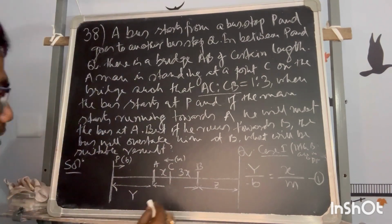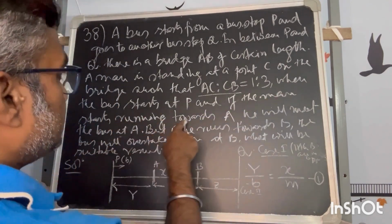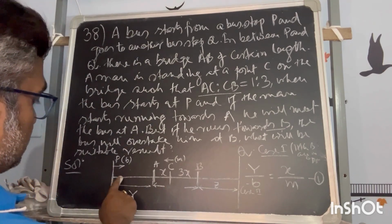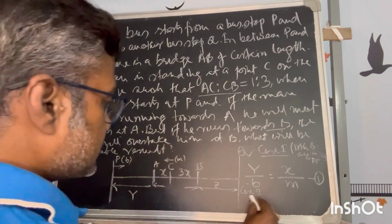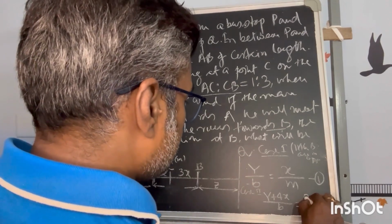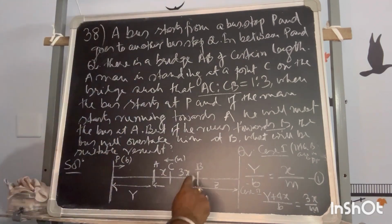And for case 2, what is case 2? When the man is moving towards B. If the man starts running towards A, that is the first case. But if he runs towards B, the condition is what? The bus will overtake him at B here. So the second time the bus will move Y plus 4X distance, whereas the man will move 3X distance. So Y plus 4X is moved by the bus with speed B, that is equal to the man moving 3X with his speed M, isn't it? Then only they can reach there. Overtaking means at least they touch each other, then after that the bus will move on. So at that point they will be in the same location.